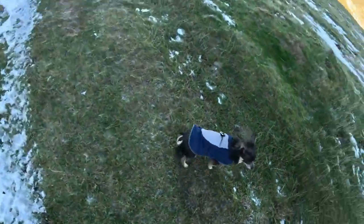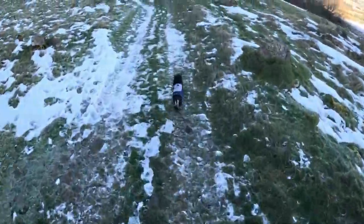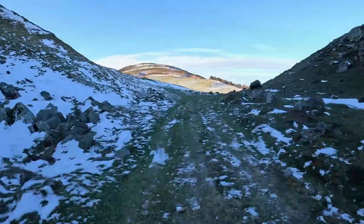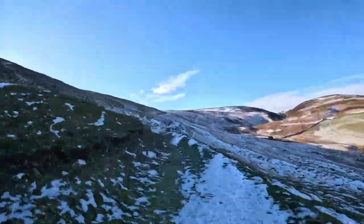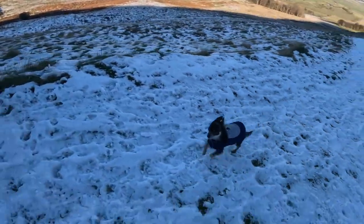Let's try him off lead. Come on then. Good boy. Good lad. Wait for me. Good lad. He keeps having to stop and wait for us. Good boy.